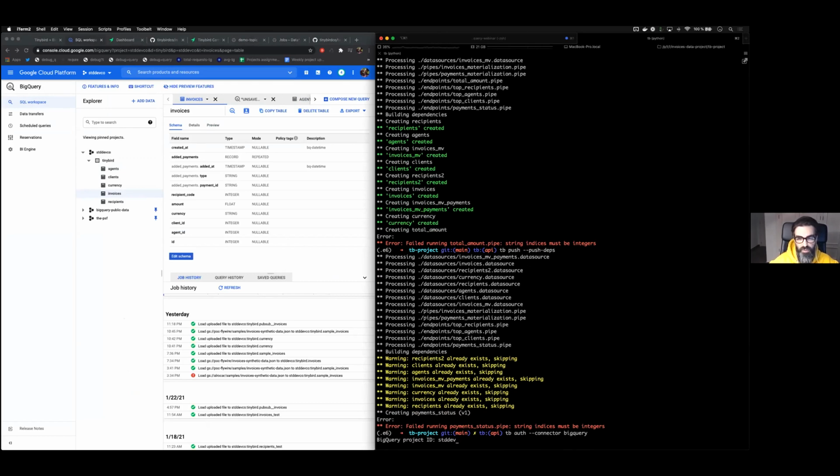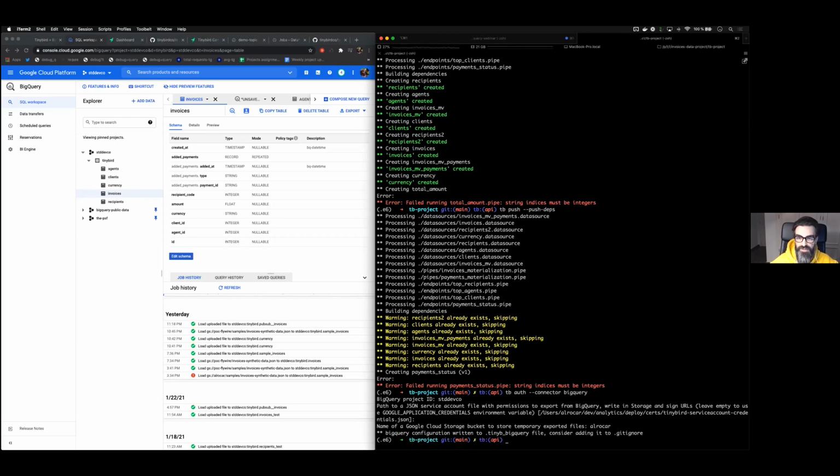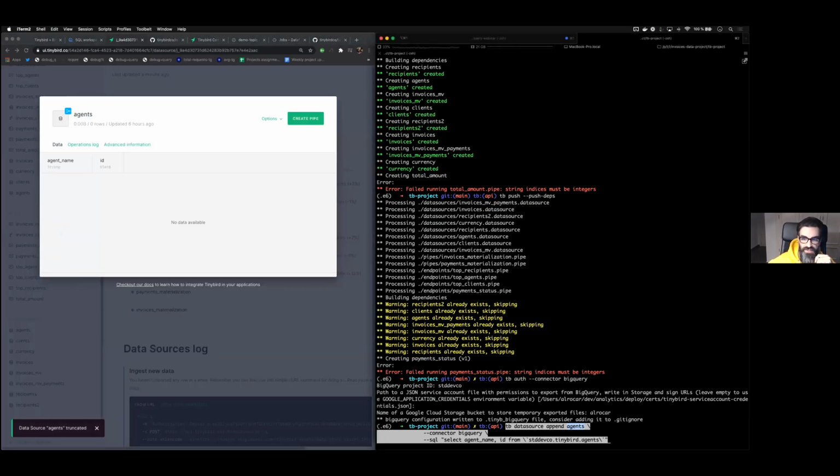What you have to do is authenticate the client with your BigQuery project using a service account I have already configured. And from now on, from the command line, we can run a query in BigQuery that exports data to a Tinybird data source. So I'm going to truncate this one, for example, which is empty right now.